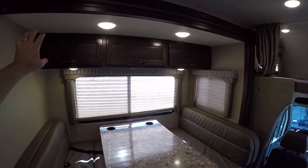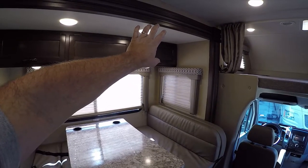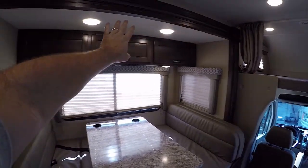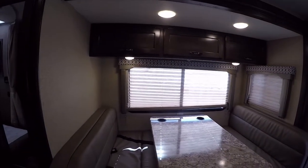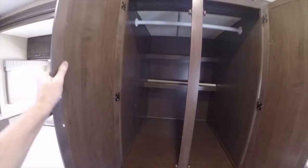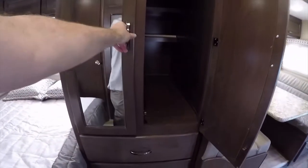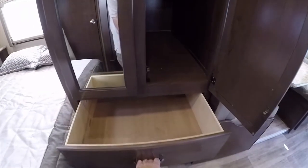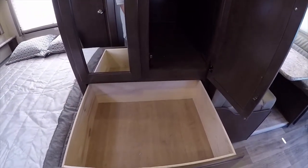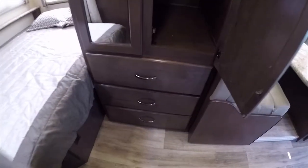It's got a lot of storage in this motorhome compared with other similar motorhomes. This has a lot more storage. So you have storage over the dinette, three big compartments, a very large and deep and wide wardrobe compartment in here. This large wardrobe section with full length drawers underneath. Look how big these drawers are, big and deep. And you've got three of them.